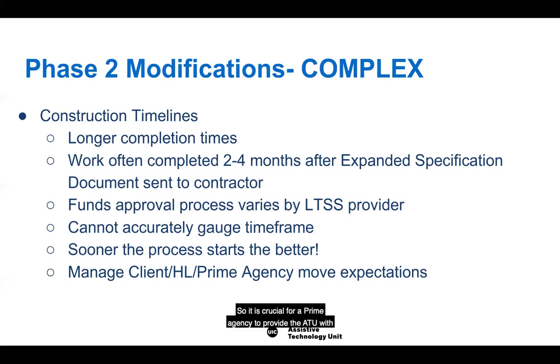So it is crucial for a prime agency to provide the ATU with LTSS contact information early in the process. The ATU, housing locators, and prime agencies must all work together to make sure all needed information is provided in a timely manner so that we can successfully manage a client's move expectations.